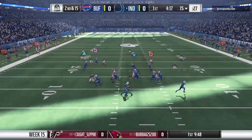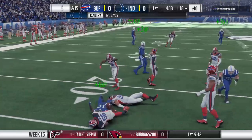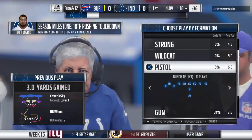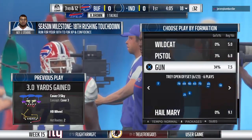Ohio! Back to throw here. And a quick throw here, that's complete. And he'll be a couple yards shy of the 20 at the 18. Only 3 yards on the catch. It's third down. I think defensively you're okay with that.